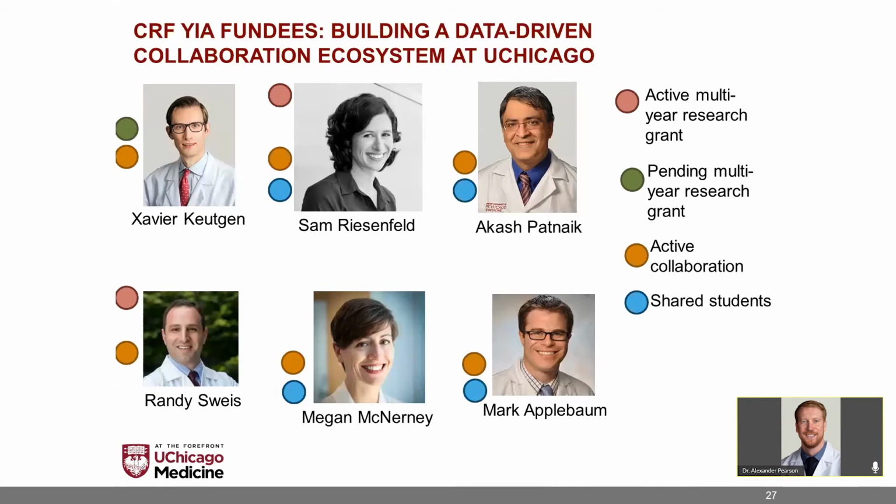Randy Swice and I are now co-PIs on the University of Chicago Cancer Systems Biology team science grant called the U01, which stemmed from my 2017 grant from the CRF. Sam Reisenfeld and I have a CDAC grant as co-PIs, which is now active, and I know that CRF is a funder of that. Xavier Koitgen and I have a pending NIH grant as part of this same initiative. And then I share students or active research projects with a number of other investigators who are CRF funded at points before or after my time as a CRF YA. So this has been a potent tool to help build out our collaborative research.